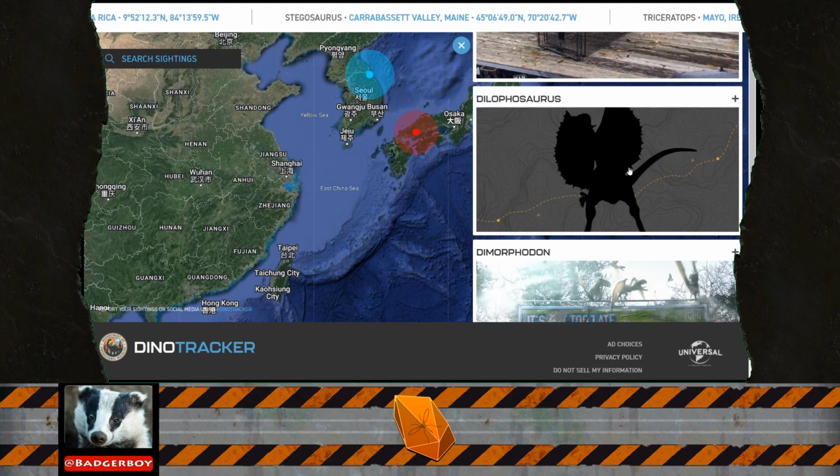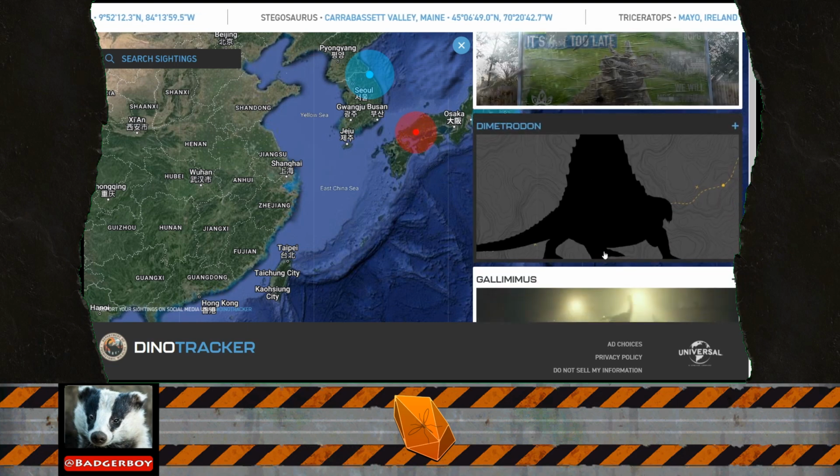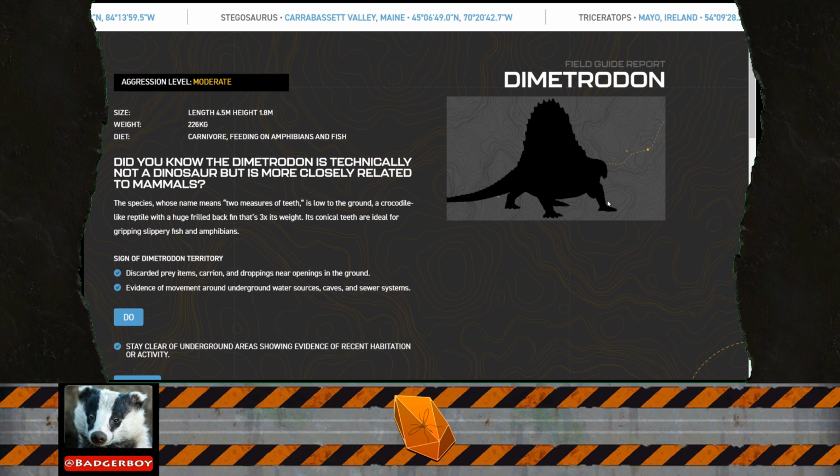So let's move on to the next dinosaur, which is, well, it isn't even a dinosaur. It is a reptile, which is the Dimetrodon, the first carnivorous synapsid in this franchise to ever really be on screen, which is pretty cool. Diet: feeding on amphibians and fish. That's nice. I like that. Did you know the Dimetrodon is technically not a dinosaur, but is more closely related to mammals? Yes. The species, whose name means two measures of teeth, is a low to the ground, crocodile-like reptile, and has a huge frilled back that basically is 3 times its weight. Wait, what?